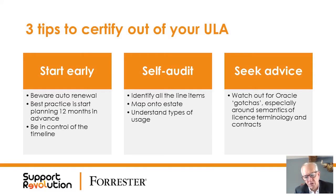So in the Oracle agreements, there's a clause which says basically, if you want to get out of your ULA, you have to certify out within 30 days. Now, it doesn't say 30 days before your renewal date or 30 days after your renewal date, but it says 30 days. So people kind of look at that and take that as what to do. But there's nothing to stop you certifying out of your ULA basically 12 months early.